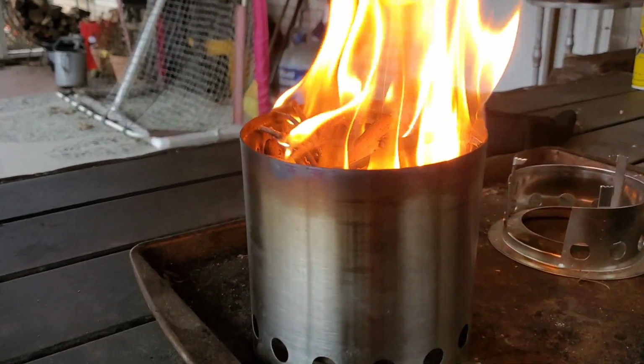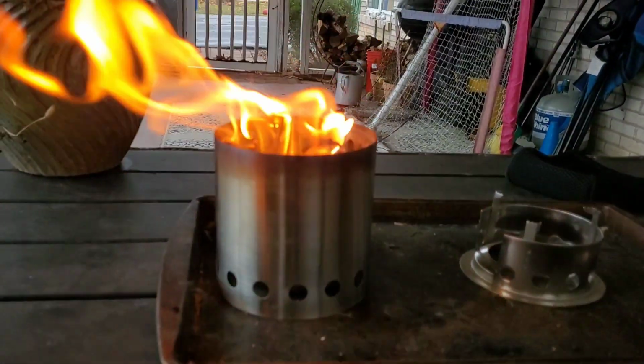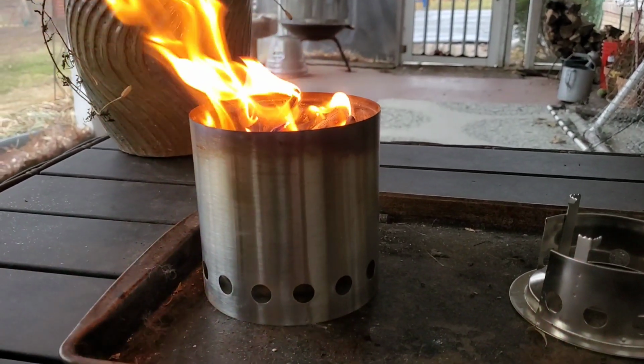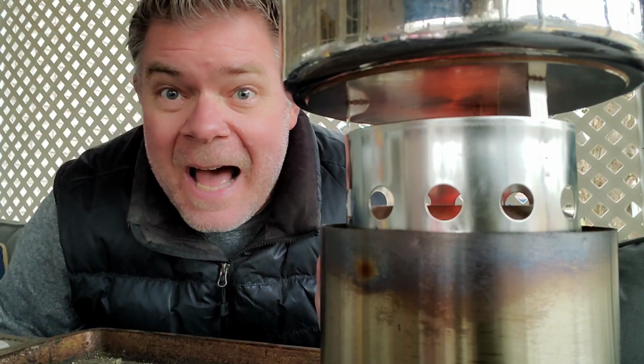Wow, it is really starting to burn now. I'll tell you, this puts out a significant amount of heat, and it's really easy to set up with just a couple handfuls of little sticks, and kind of fun to break the sticks up and put them in there. So we're going to see if this thing can really heat up some water. I put about an inch of cold water in that pot, and the fire's actually dying down right now. I'll be back in about 30 seconds to a minute to tell you if the water is getting hot.